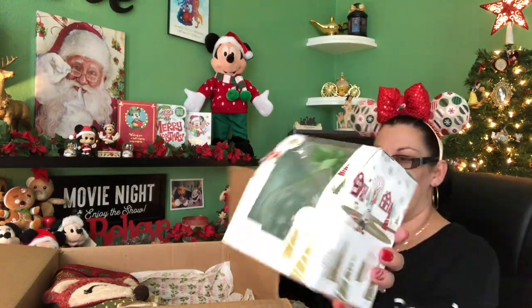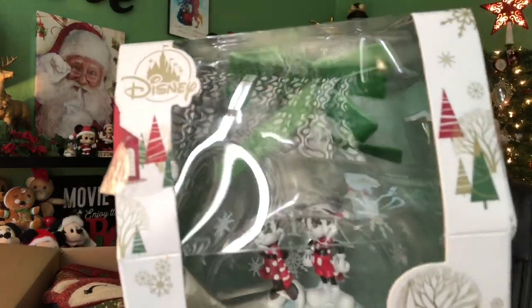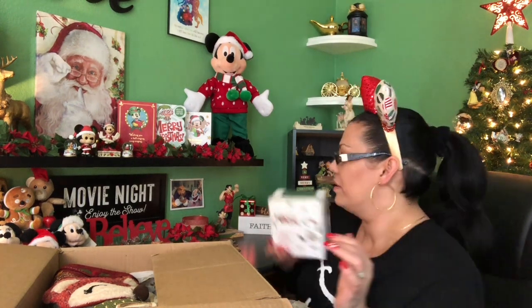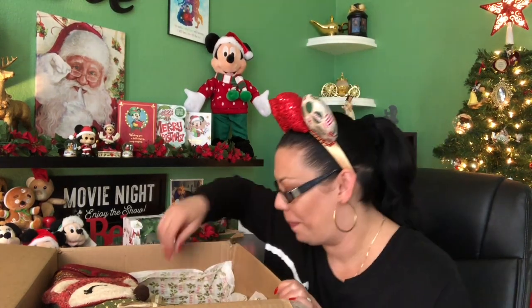It is the Minnie and Mickey. And that is a beautiful ornament, you guys. Even though I got myself this, that's on my tree back here. This one I'm gonna put on my tree downstairs. So thank you, Hollie. It's beautiful. I really do love this ornament. So thank you for that. Whew, it was a challenge to get that sucker open, I'll tell you that.